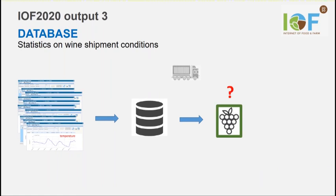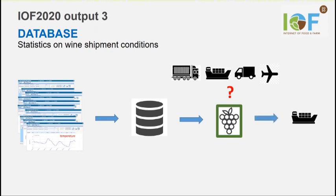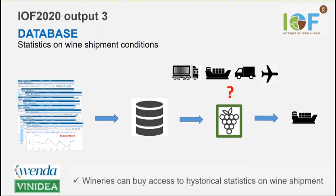The third output is a database coming from statistical elaboration of all the data gathered in the different journeys. That allows to quantify the risk of a specific problem in a specific season on certain destinations and maybe also through certain carriers, and then allows the winery to choose among the different options the best shipment condition for its wine at a specific moment.